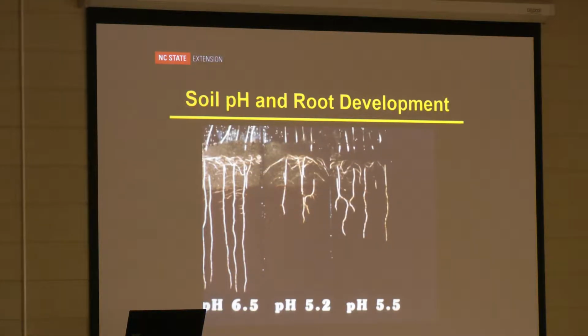Additionally, besides the nutrient availability, which I'll get to in a second, I want to stress what soil pH actually does to the root system. These are just 3 different pictures at different soil pHs. We have a soil pH of 6.5, and you can see that these roots are really, really deep. We have a lot of root hairs on them, so they're taking up a lot of nutrients. However, as we move to more acidic soils, we have much shorter, shallow roots. They don't have near as many root hairs on them, so they're not coming in contact with as much soil.